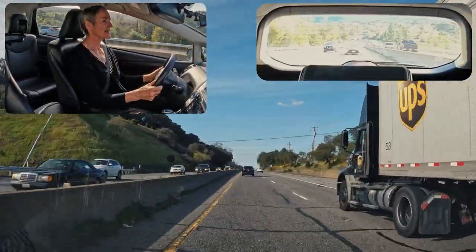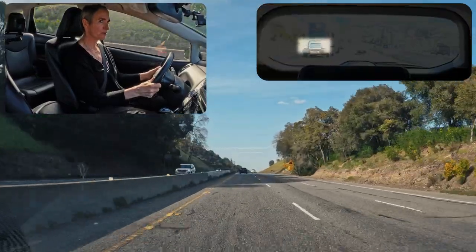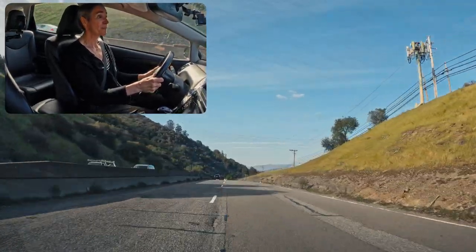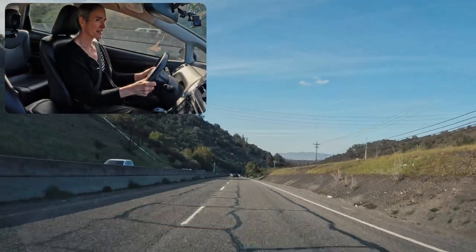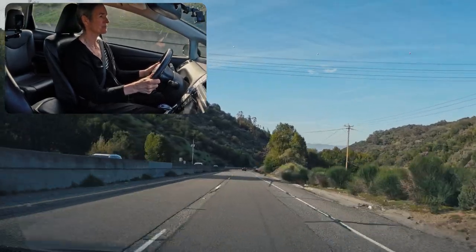Now I'm going to change lanes back to the right, but I have to make sure I can see both headlights of the truck in my rearview mirror before I initiate my lane change. I would never want to pass too close to a truck. You always want to give trucks extra room because they're so big and it takes them so long to come to a stop.